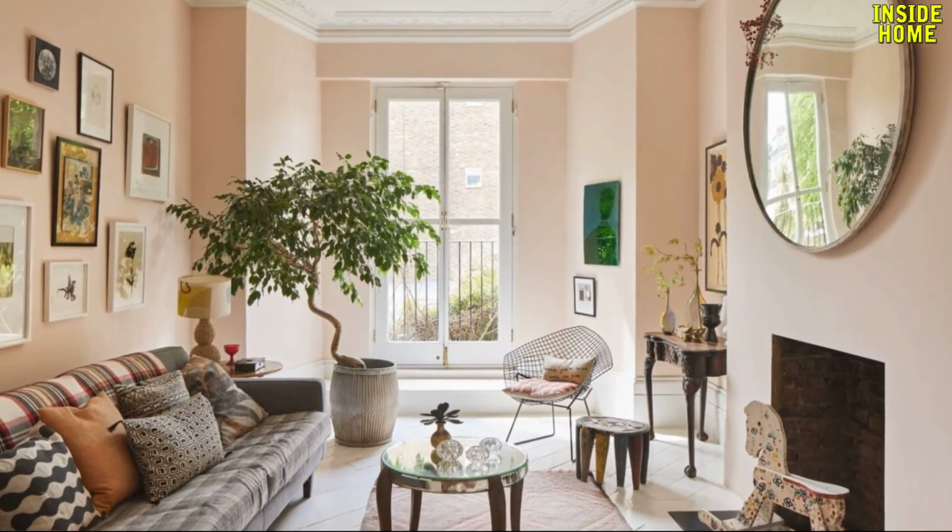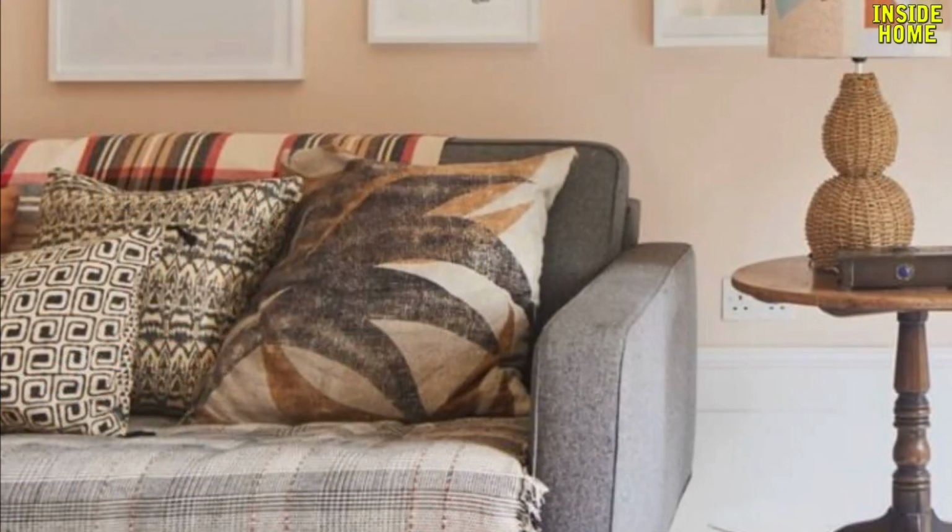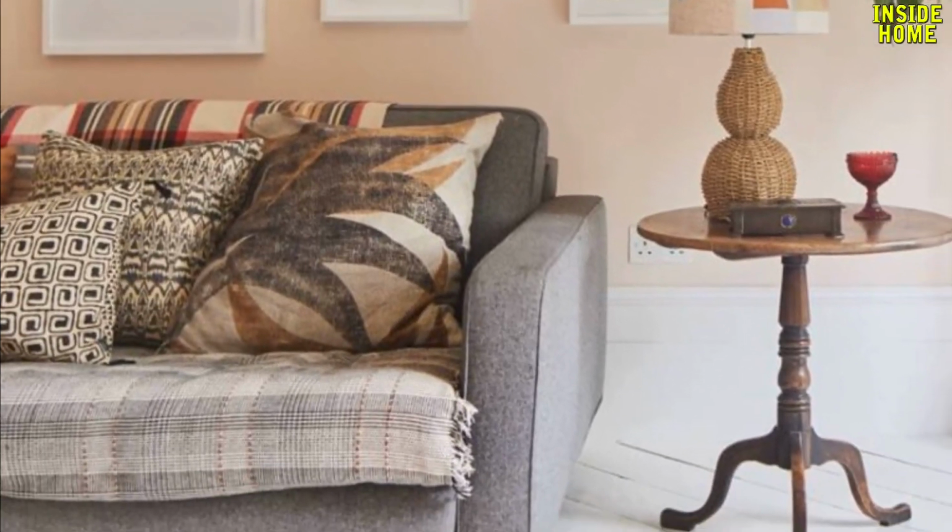This interior combines warm tones, eclectic art, and vintage furniture, creating a cozy, stylish blend of classic and modern.